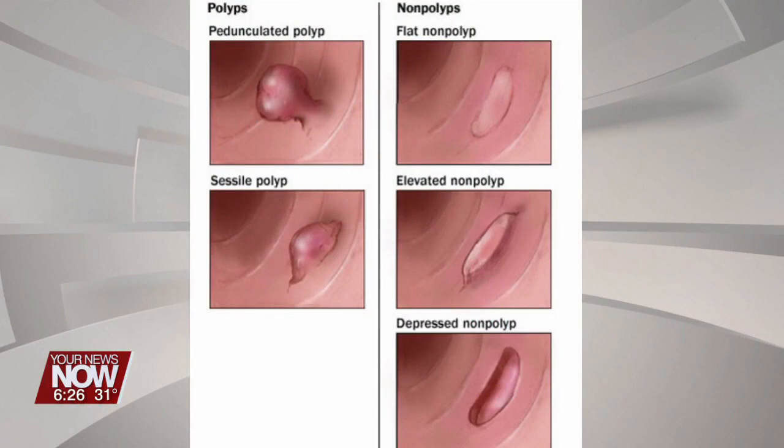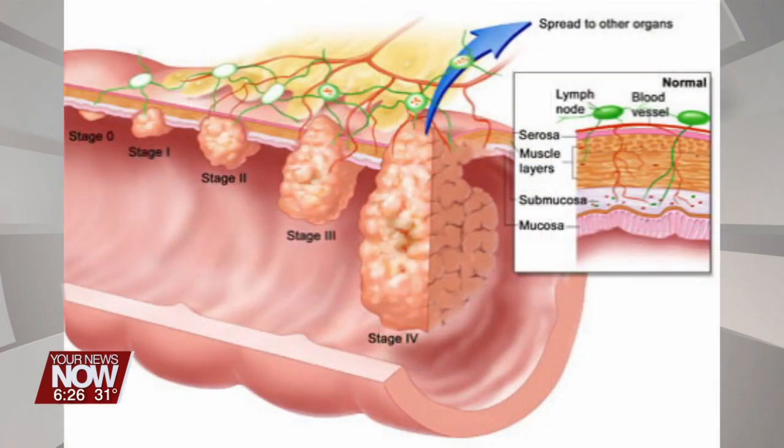How do those polyps develop? These polyps develop because a lot of fecal material, human waste, goes through the colon and causes mutations in the cells in the lining of the colon. These mutated cells grow exponentially. That leads to the polyps and then eventually leads to cancer.